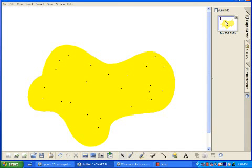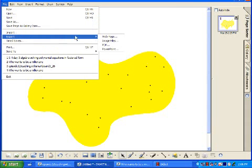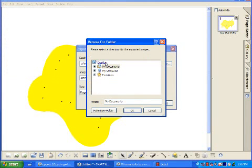All right, so then we need to go to File and Export. We want File, Export Image Files. Now we have a few options here. We have where we want to put it, and so I'm going to browse, and I'm just going to put it on my desktop. That's an easy place. I'm going to hit the OK there.